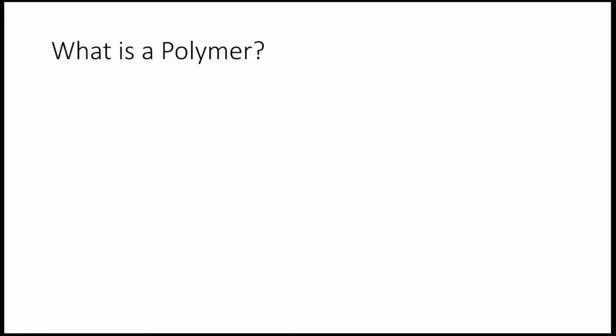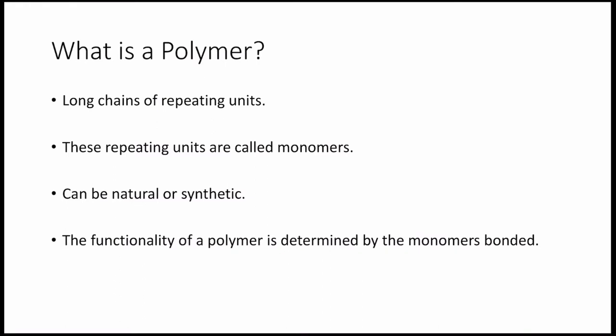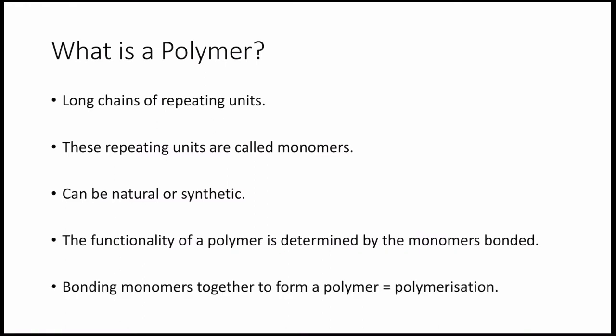So what is a polymer? A polymer is a material made of a long chain of repeating units. These repeating units are called monomers. Polymers fall into 2 categories, naturally occurring polymers, or polymers that have to be synthesised by scientists or engineers. The properties of the polymer is made up by the properties of the monomer, for example being waterproof. The process by which we join these monomers together is called polymerization, and this can be done in a variety of ways. Though today I'll only really be talking about free radical polymerization.